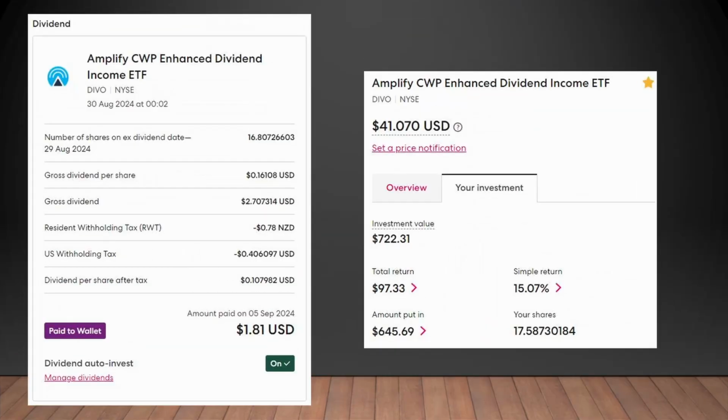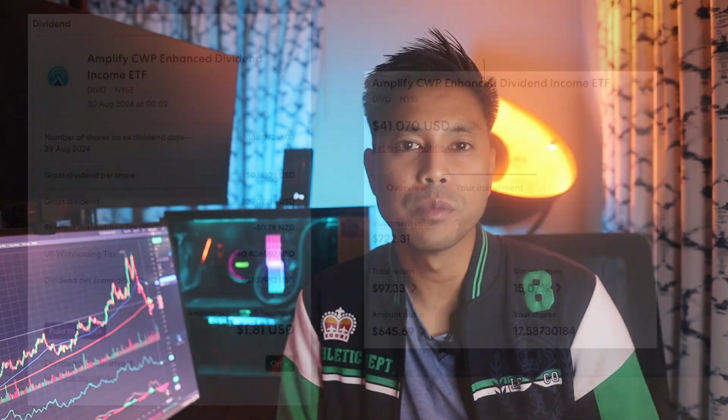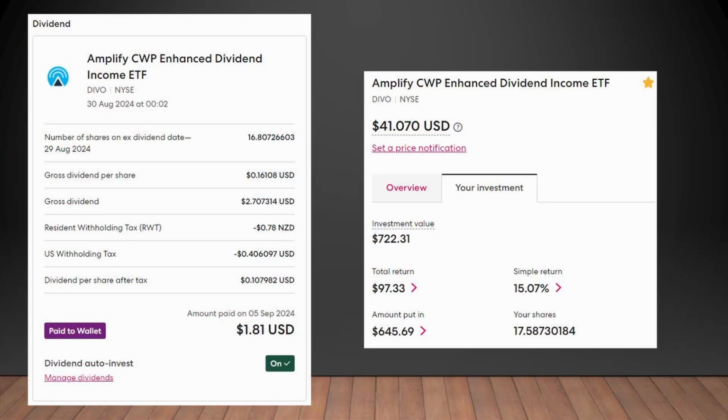This is the Amplify CWP Enhanced Dividend Income ETF. DIVO paid me $1.81 in dividends, and it focuses on large cap companies with a history of strong dividend growth. I like this ETF for its balance between income and potential growth. DIVO has a 4.52% dividend yield. I currently own 17.5 shares with a simple return of 14.4%.